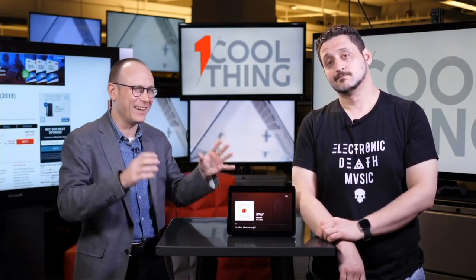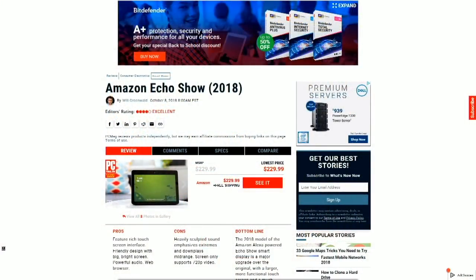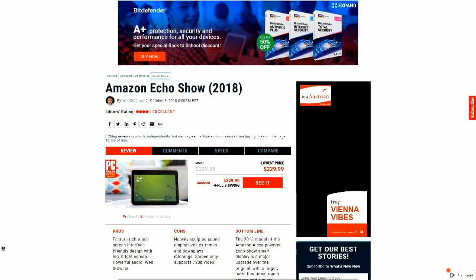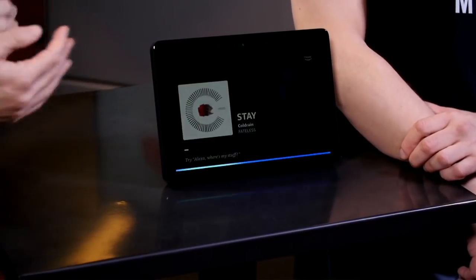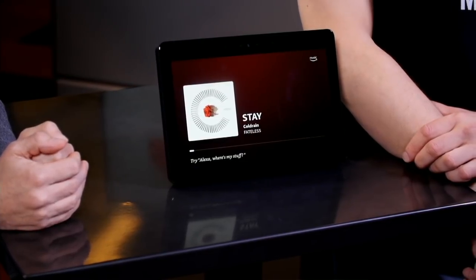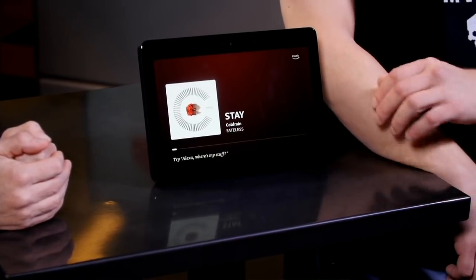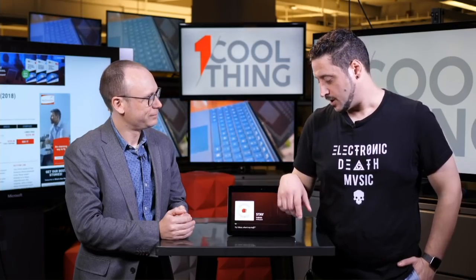This is the new Amazon Echo Show. This is Will Greenwald, who reviewed the new Amazon Echo Show. Yeah, Echo Show. It's new. It has a screen. It's an Alexa device with a screen. Big 10-inch, 720p, so it's not total high def, but still a lot better than the original Echo Show.